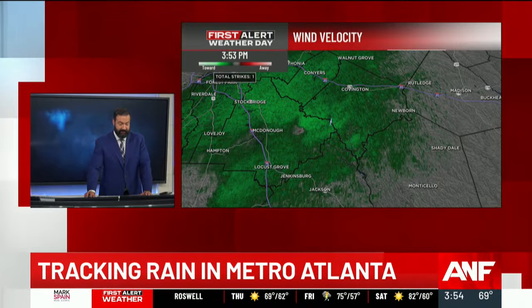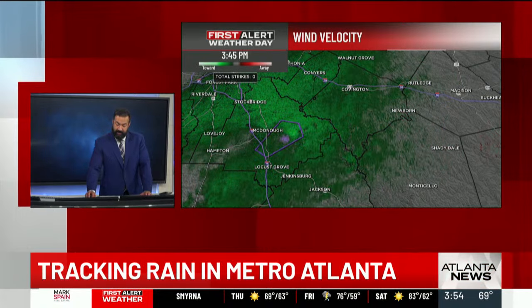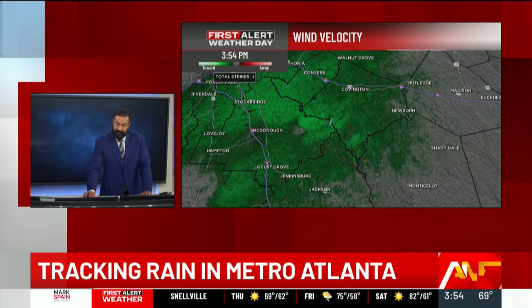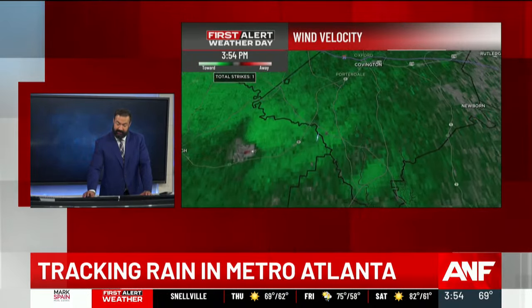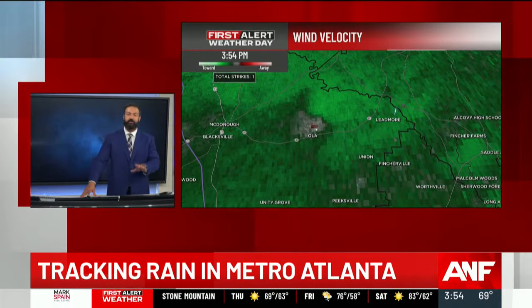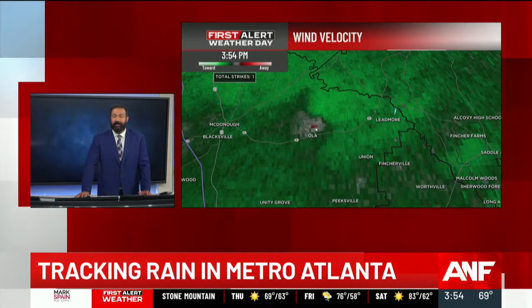I do want to kind of back this up just a bit, though. I want to see what's going on here in eastern Henry County. Yeah, so right there, as we kind of push up, looks like it may be trying to get a little bit of a spin back to it. Now, this is north of Ola. I want to emphasize, though, there is no warning, but it just goes to show you there is still a little bit of rotation left in the atmosphere.